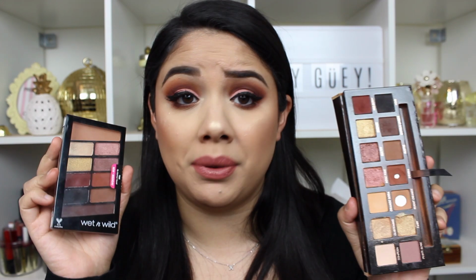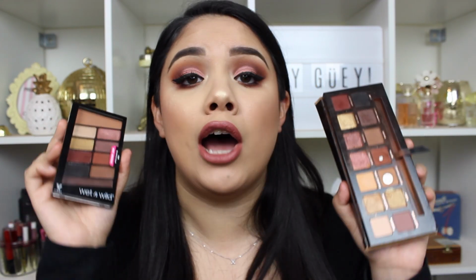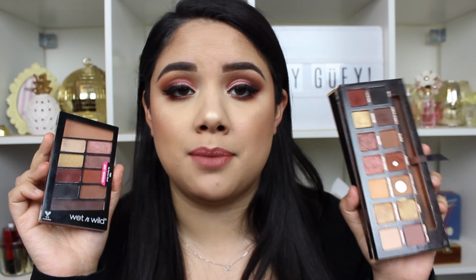So I hope you guys enjoyed that side-by-side comparison of the Soft Glam palette and the Wet n Wild palette. And honestly, when I was done with my makeup, I was just looking at my eyes, and I wouldn't be able to tell you which one is which. Like, they looked exactly alike. The colors perform beautifully. I think the Wet n Wild performs just as well as the Soft Glam palette. I don't know how Wet n Wild did it with their formula, but the pigmentation, the quality, the blendability, it's on point with this high-end palette.